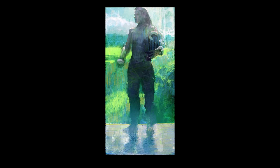Oh, very, very cool. Some blues, some greens, some blues. Oh, almost like a watercolor painting. Look at how it feels like a wash. Like it's a wet on wet kind of watercolor painting, right? Whoa.